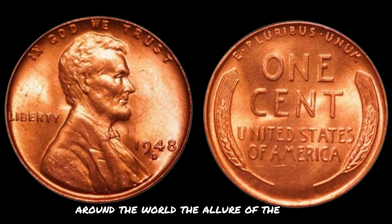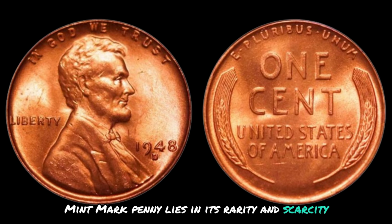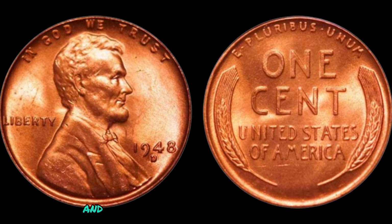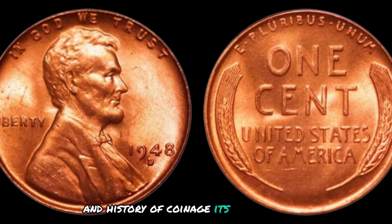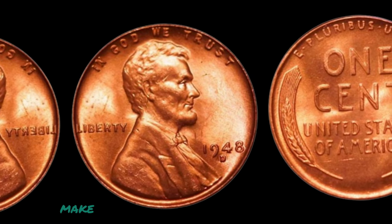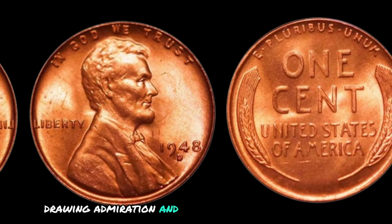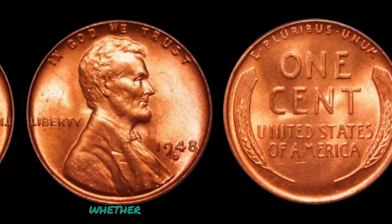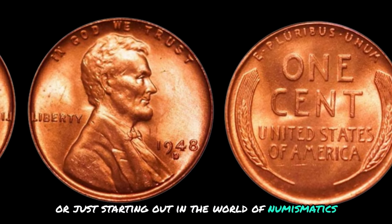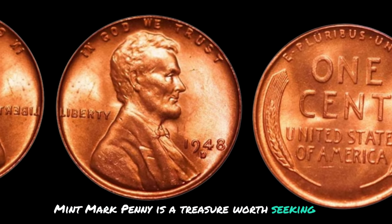The allure of the 1948 D Mint Mark penny lies in its rarity and scarcity, making it a prized possession for those who appreciate the art and history of coinage. Its unique design, limited mintage, and historical significance make it a standout piece in any coin collection, drawing admiration and envy from fellow collectors. Whether you're a seasoned collector or just starting out in the world of numismatics, the 1948 D Mint Mark penny is a treasure worth seeking out.